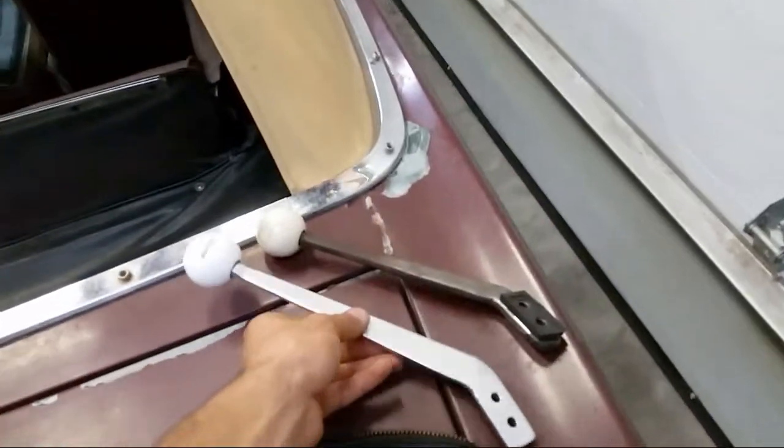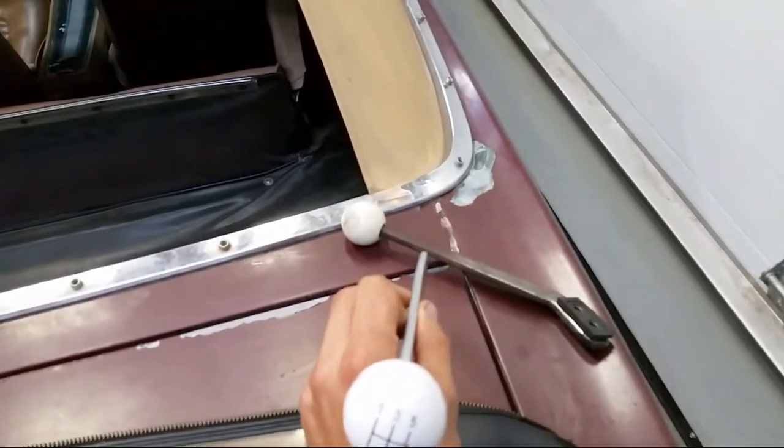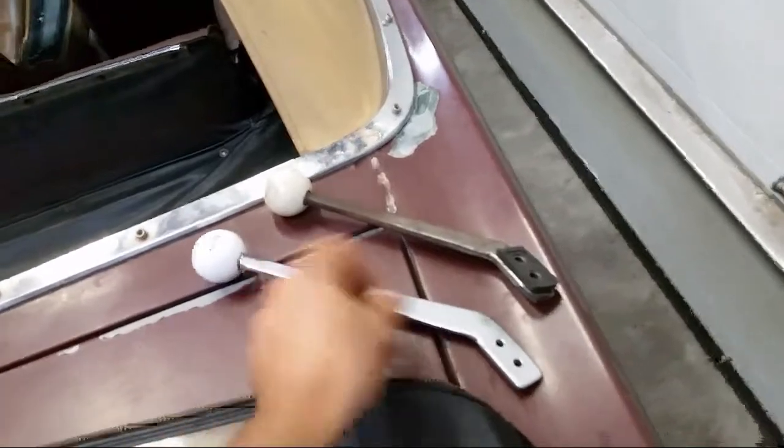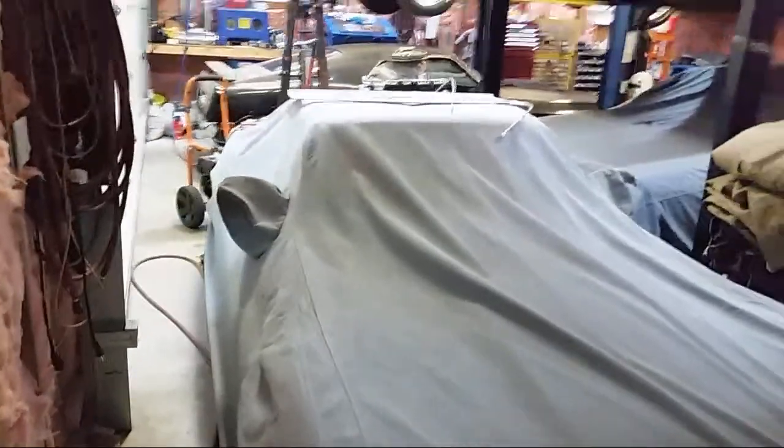It's a 5-speed and a little tweaked in the sense of towards the driver, with a different shaft style than an actual Hurst shifter. I like it. It's more driver friendly, more ergonomic for me.